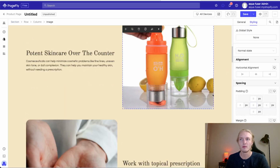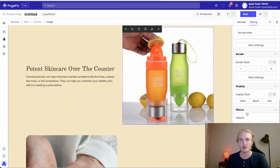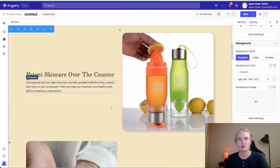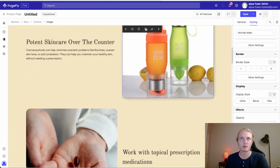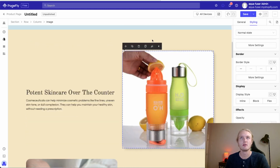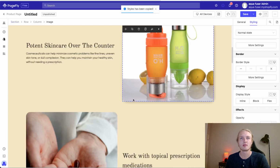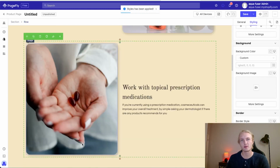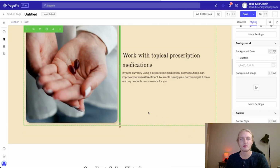So in addition to adding a drop shadow, which is just this button here, I think it adds a nice little touch to your website. You can do this with all your pictures by just copying the style from this one. So just clicking, I believe it's this button here, and then going over to this picture and pasting here. As you can see, it added that drop shadow just like we had on the first one.